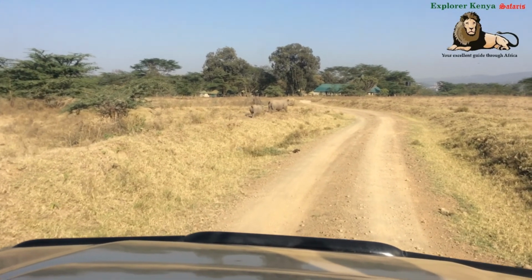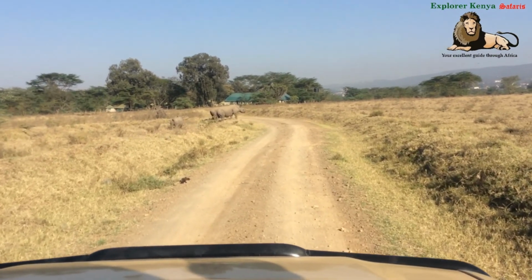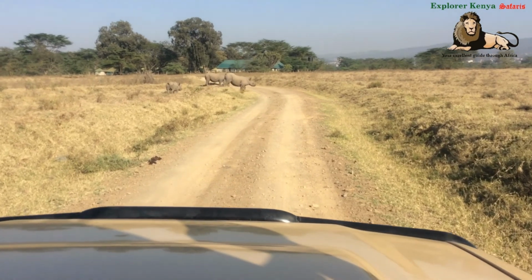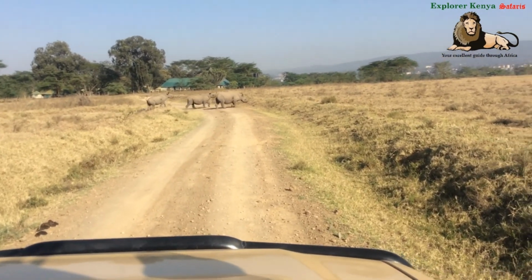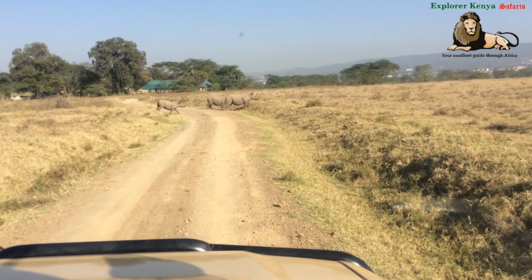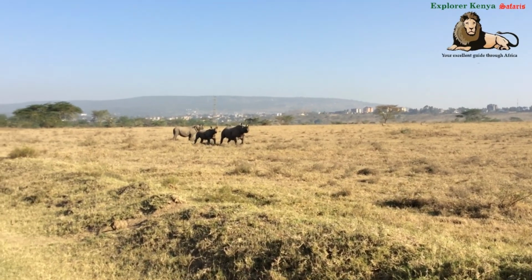Lake Nakuru National Park is home to the densest rhino population in Kenya, thanks largely to the rhino sanctuary that exists within the park. With some 70 white rhinos and a further 25 black rhinos, the park can boast some of the best opportunities to see these endangered giants in the wild.